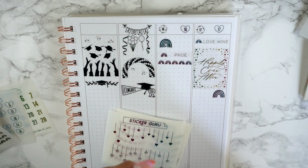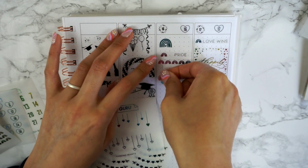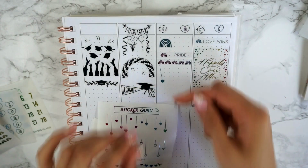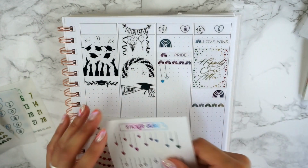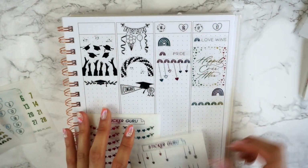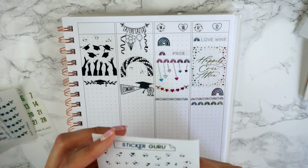Okay, I definitely laid that a little crooked, but oh well. Okay, these hanging hearts, I'm really excited to use these. I think this would be really cute if you had a weekend banner right here and these are hanging down. Okay, that was very crooked. I'm so sorry. We're just gonna pretend I didn't just make that super crooked. Okay, they're all just gonna be that kind of crooked, and that is okay. This is why I need tweezers, guys. Okay, wow. I'm so sorry. But it is what it is. These are really cute. I'm a fan.